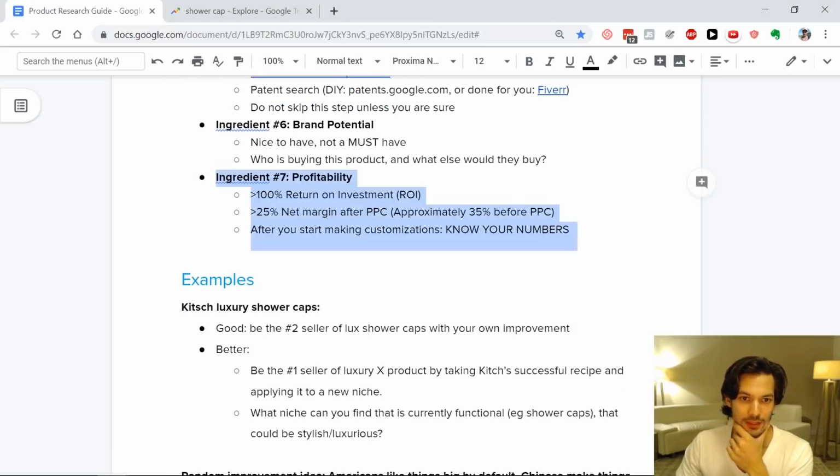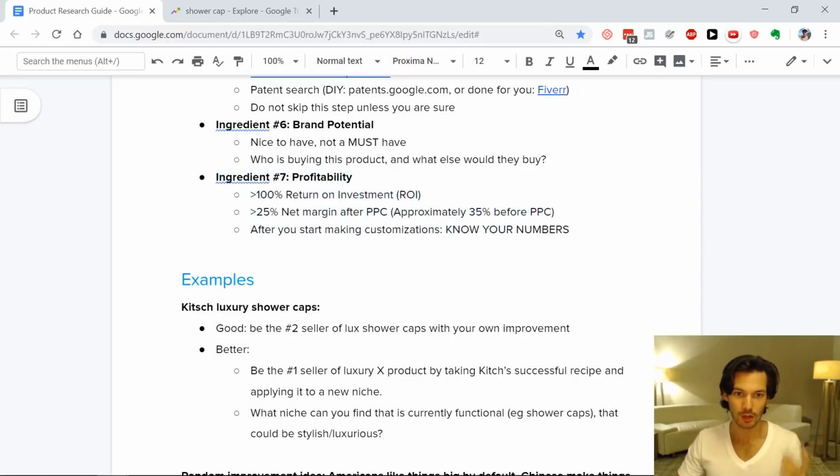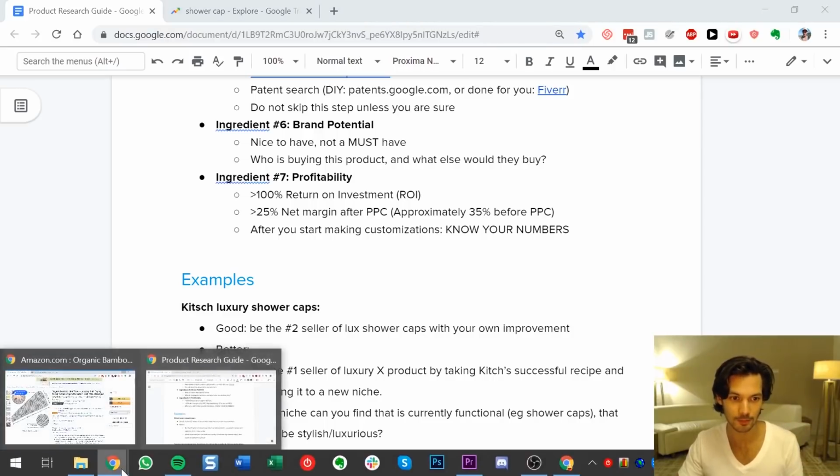And finally, ingredient number 7, profitability. I need to make sure that I cover this. So ROI and net margin calculation. Now at this stage, for my business, I have a full-on spreadsheet. I share this with my students as well, which is quite complex, and it allows you to really test a whole bunch of different things at once. You don't need to do this if you're just doing a quick profitability calculation, just to be able to move forward to that final step.